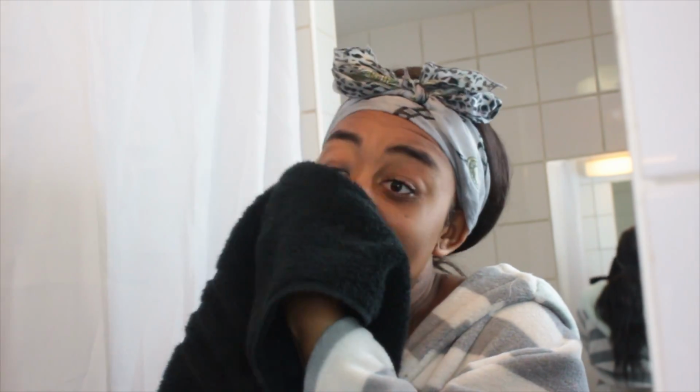And then once I've done that, I literally go on and do what I did before. Just wash everything off with some warm water and then use a towel to wipe my face down. And yes, I know that it looks like I'm being really rough with my skin. That's just the way I've always been. I'm so sorry. I feel bad for my kids in the future.